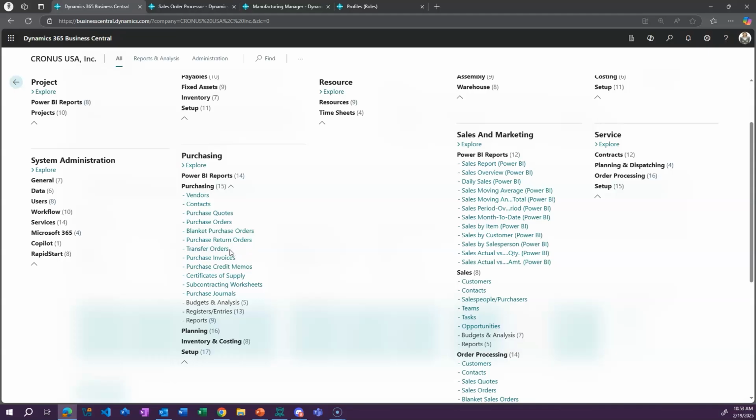Transfer orders are a feature of Business Central. The way I like to describe them to some customers is think of them as an internal buy-sell. If I have a factory located in China, and that factory makes parts that then ship to my factory or my warehouse located in San Francisco, and it's all my inventory, I put it through a transfer order, and the transfer order keeps track of the selling part where the factory in China has shipped it, and the receiving part where the factory in San Francisco is receiving it.